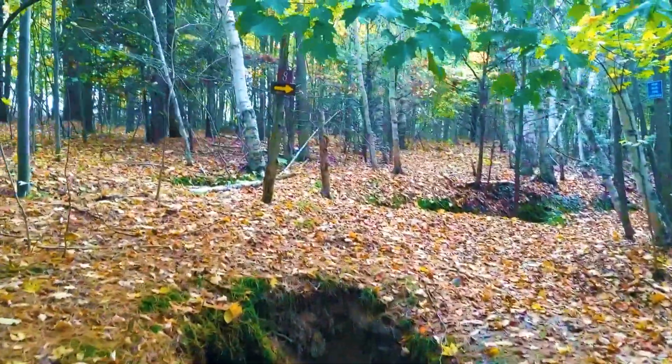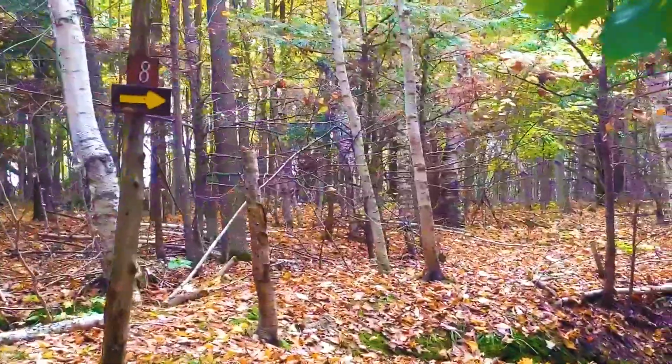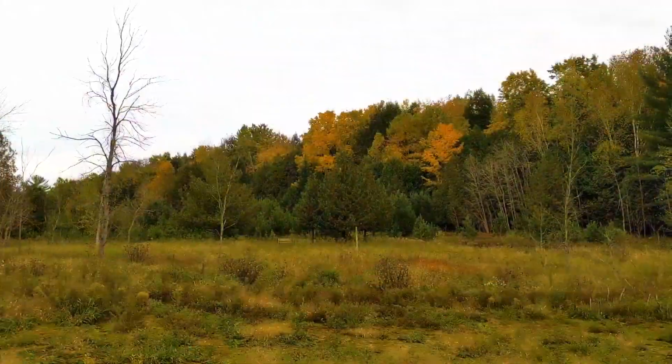Oh, I should mention, this is a waymarked path, so you just have to look for the arrows so that you know which way you're going.